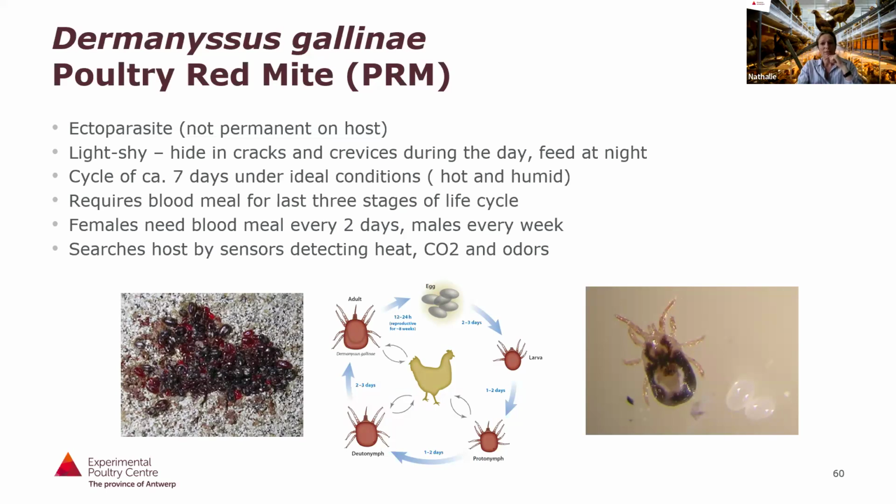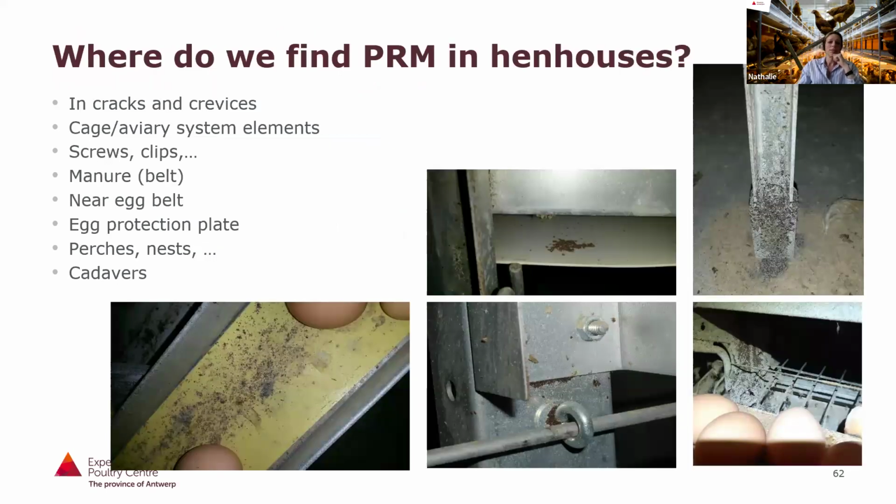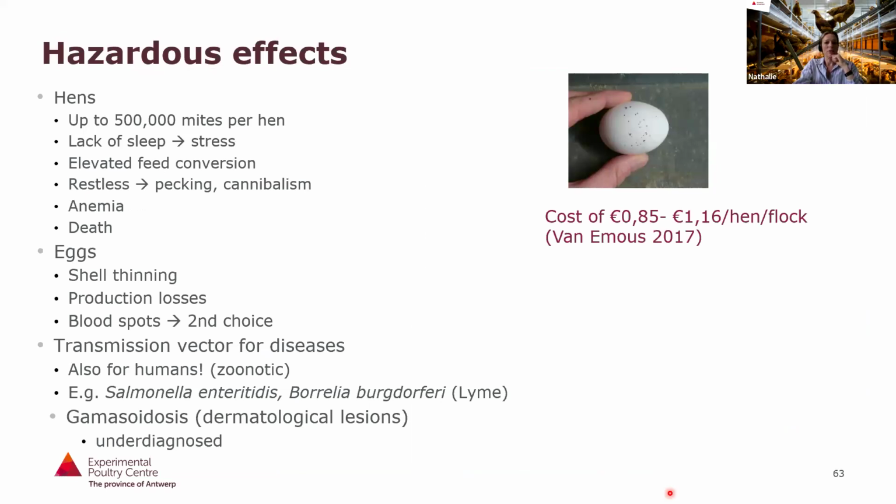It can have a very short cycle, and in a hen house they're small, but when you have an infestation you can see clusters on the manure belt here, egg belt here, different areas on the system. You see all these clusters of red mites. They live in the system, and at night they come and suck blood from the hens, and they can have quite a lot of negative effects on the hen health, because the blood needs to be renewed, which needs energy, increases feed intake, things like that, but also restlessness and stress, which can then cause pecking problems. And also because the energy is needed for the blood, there is less production, and there can be a transmission of diseases.